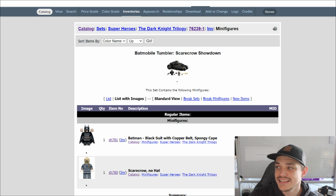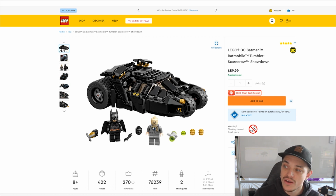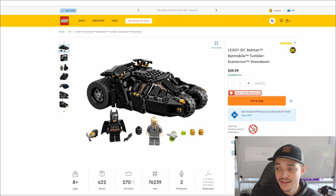And considering the set, pretty much the figs are nearly worth half the value of the set itself at retail cost. And obviously investing, we want to be paying at least 20% off. So if you were to buy this set at 48, the figs are worth nearly 30 bucks. Yeah, it's looking good for the minifigures. So that is a good sign right there.